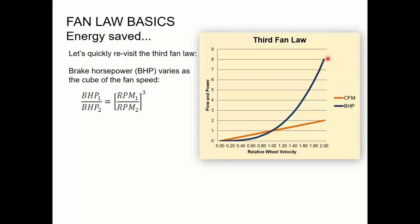But look at what happens with the horsepower, which is the kilowatt hours, which is the dollars I'm going to spend. If I cut the speed in half and the airflow goes in half, look what happens to this guy. He goes from 8 on the horsepower down to 1. He goes down to 1/8 because of this cubic formula.